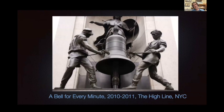Work that was up on the High Line in New York for almost a year, called A Bell for Every Minute. I think for the longest time, I was the guy who did the World Trade Center piece. And then there was a point where I think for a while, I was the guy who did the piece on the High Line. Which is nice because, you know, no matter how much we work, I guess we're lucky when we have a signature piece.